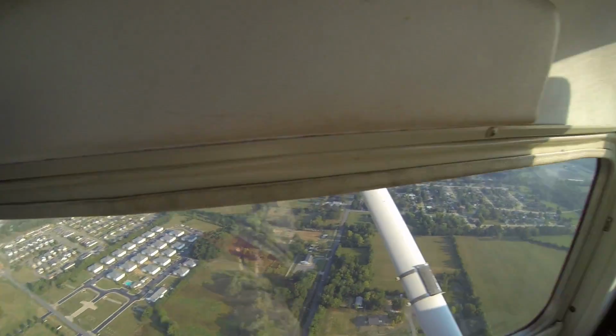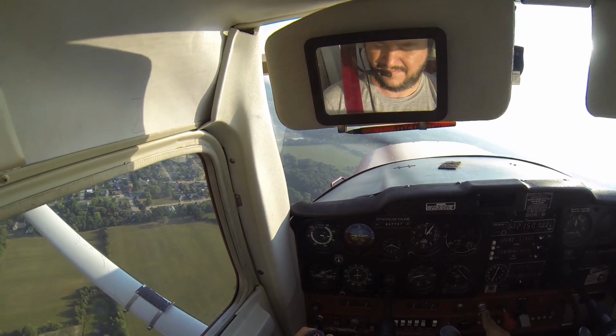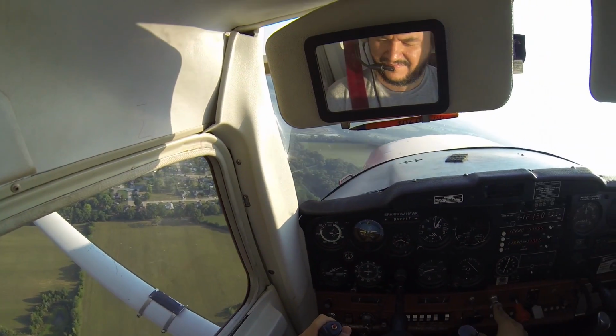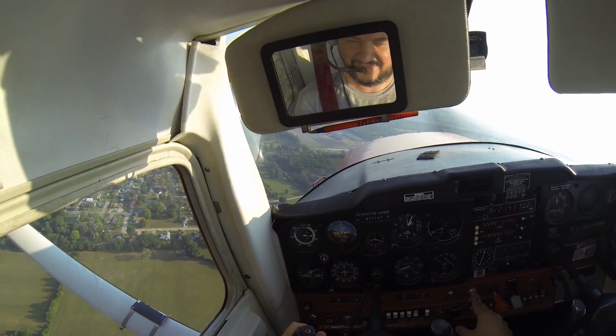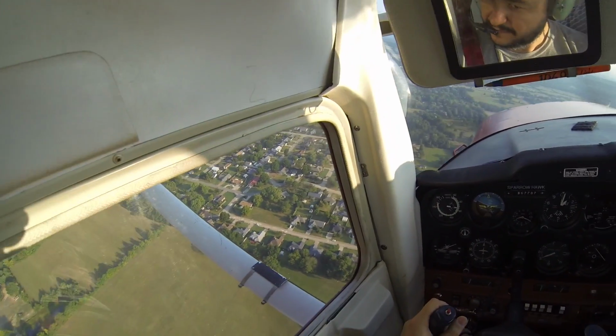Five off the end of the runway, left turn. Conway traffic, 67787 is base runway 26 Conway.